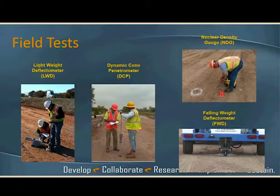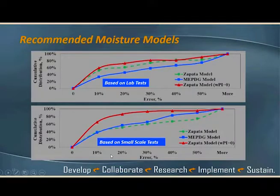And then we go, of course, to the field. That's the goal, right? You just want to monitor it, measure it, and predict what it's going to be. We can measure the modulus I'm showing you during construction, because that's near and dear to me, but you can easily do it after the fact when you're evaluating, especially with FWD. If I look at the same thing, we just made some specimens from that. Again, you see that for the materials that we put in the field, the Zapata with WPI equal to 0 had the least error, at least for the conditions that we have.